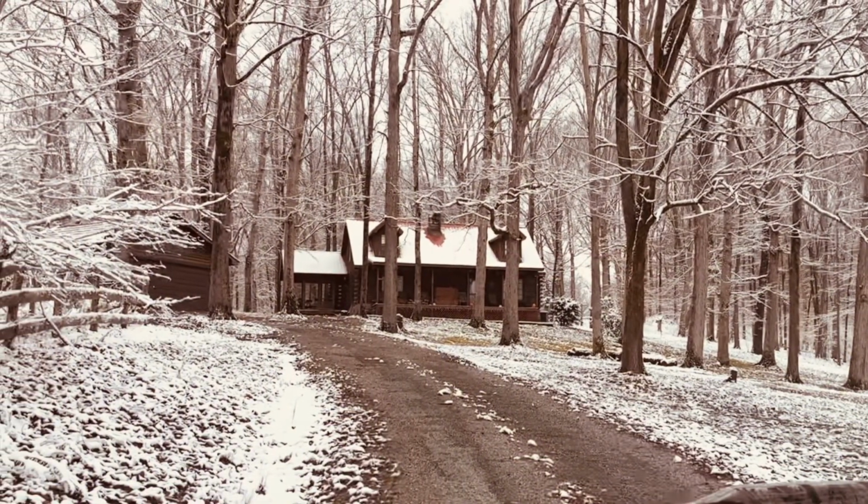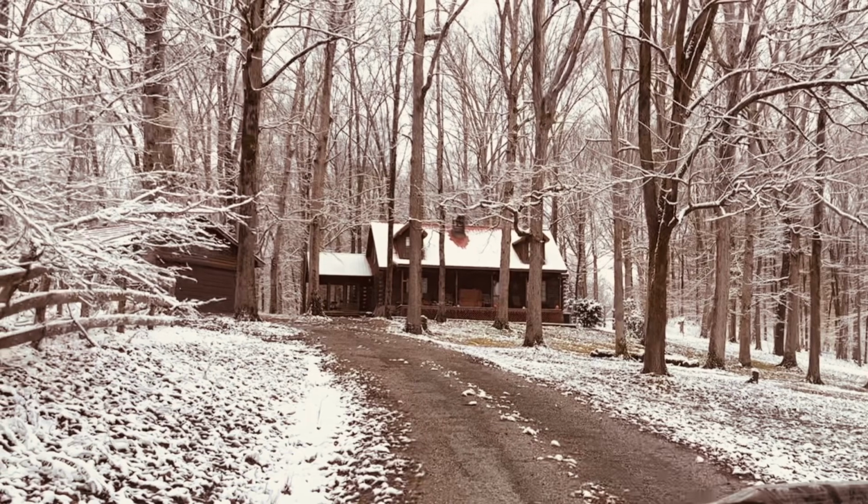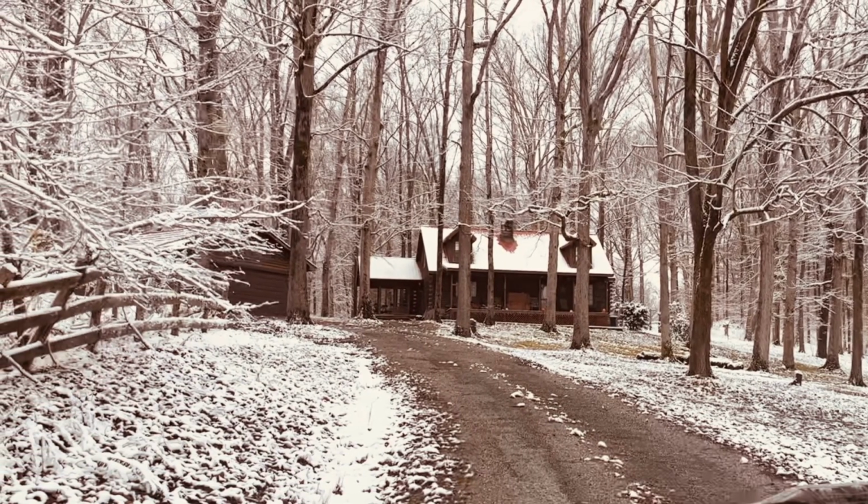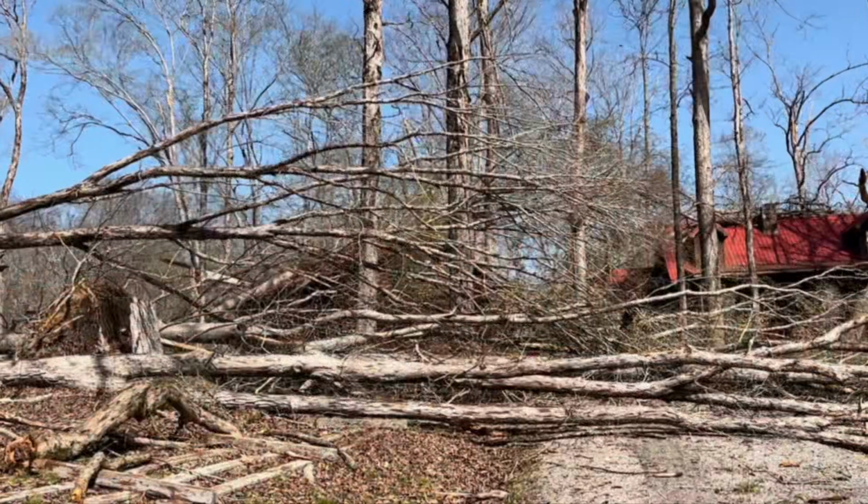First, I want to go back and give you a picture of what the cabin looked like when we bought it. This is the first winter. Lots of trees, two-story cabin, garage.